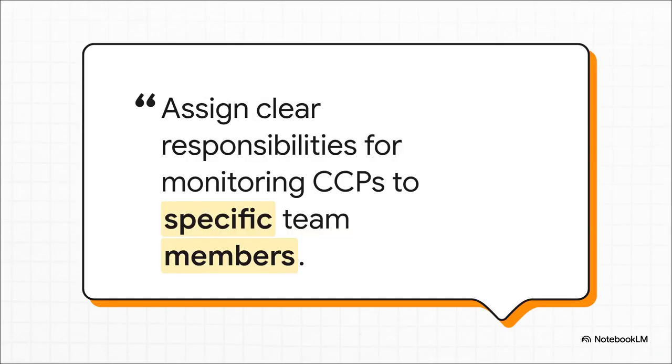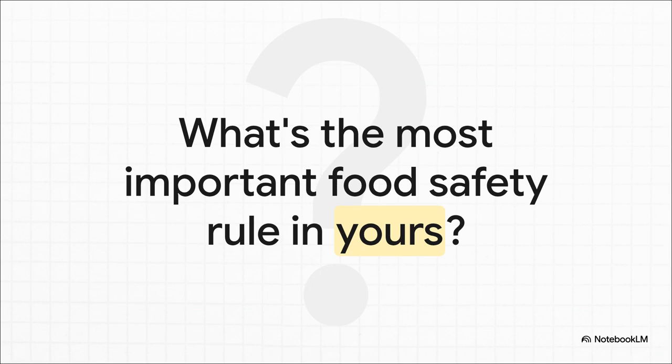And this all comes down to a core principle, stated right there in the policy. It's all about accountability. By giving specific people clear responsibilities for monitoring these critical points, everyone knows their role, and they own a piece of the safety process. And that, right there, is the incredible discipline of the invisible system that protects every single meal.